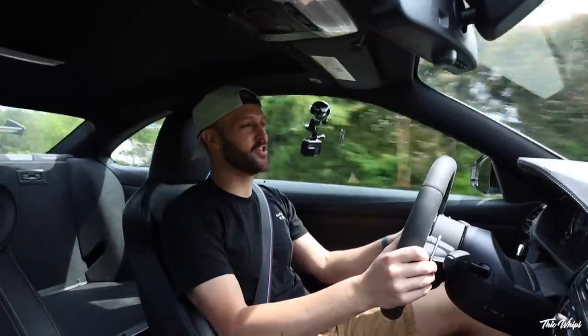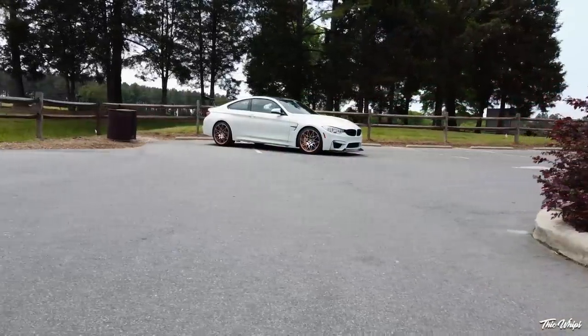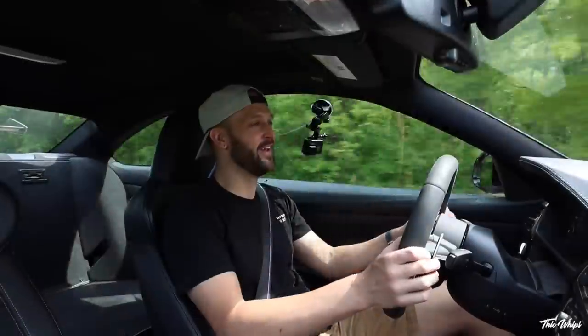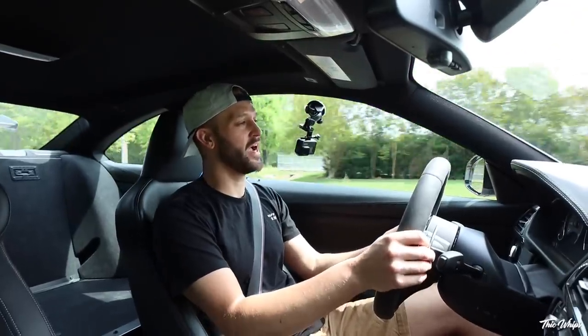This thing just has such a crazy street presence. I mean, it just looks like a straight up race car on the street. This is basically a race track car that has license plates on it. So very cool, unique car. I've obviously seen a bunch in person, but I've never been able to actually drive one.